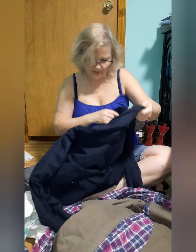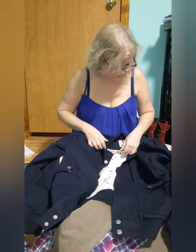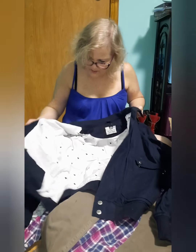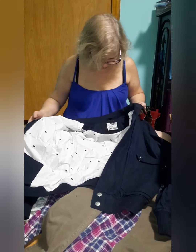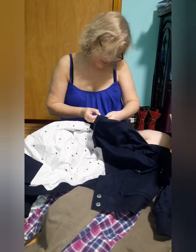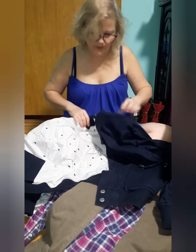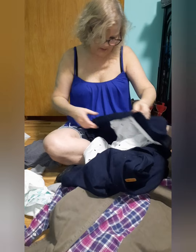Weekend Offender. Looks like a pretty nice jacket. I've never heard of that brand. Size large. I don't know. I guess it could be. Is it reversible? I want to be adored. That's what the little thing says. Mm. And all the buttons are there.